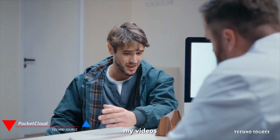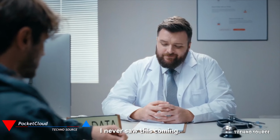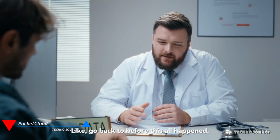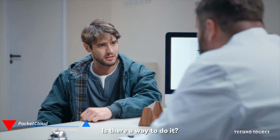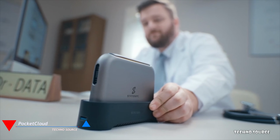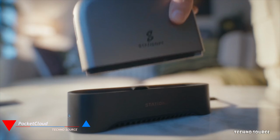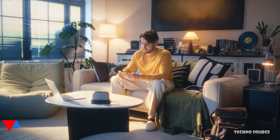But wait, there's more. Beyond the dual-layer modular backup, PocketCloud also lets you connect to your favorite cloud services through its app, giving you a third copy of your important data. Talk about being secure. And if you have a family or a team, you can set up PocketCloud so everyone can access it from their own devices, making it a shared data hub for collaboration. Finally, for those who love to stream their media, PocketCloud can even transform your space into a personal cinema, supporting stunning 8K, 4K, and HDR playback with smart transcoding and streaming to any device.